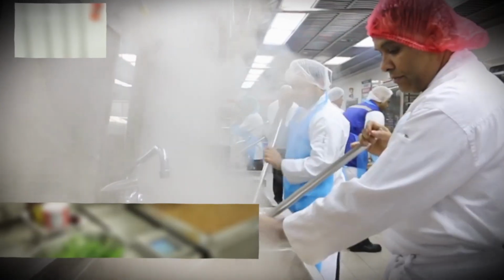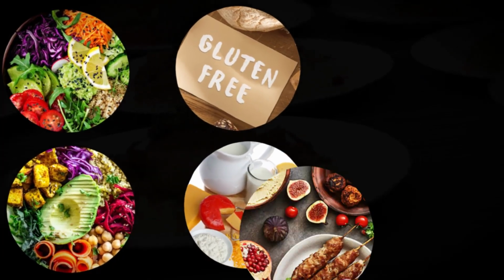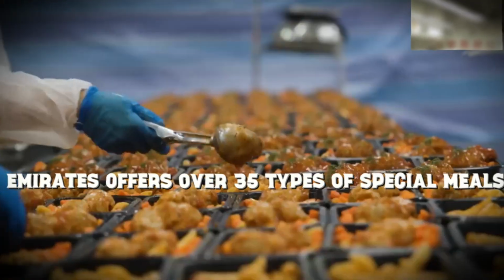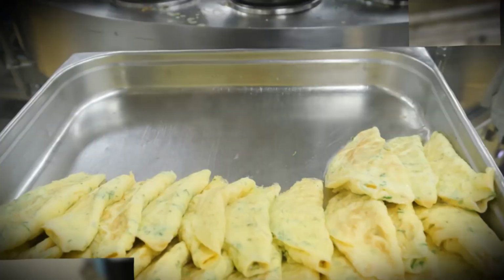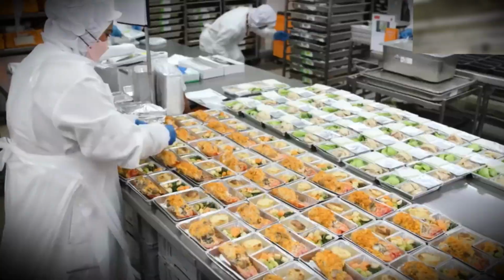But perhaps the greatest logistical titan they face is the world of special meals. Vegetarian, vegan, gluten-free, low lactose, kosher, halal, diabetic, child-friendly fruit platters, the list goes on. Emirates offers over 35 types of special meals to cater to every conceivable religious, medical, and dietary need. This isn't just a matter of swapping out one dish for another. Each category has its own dedicated production protocol.